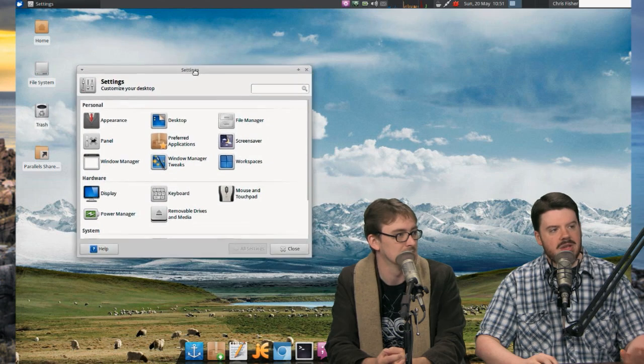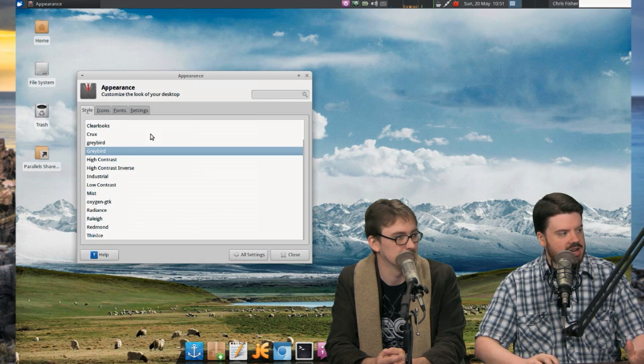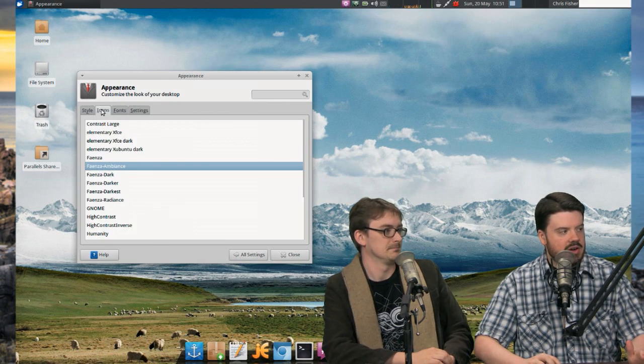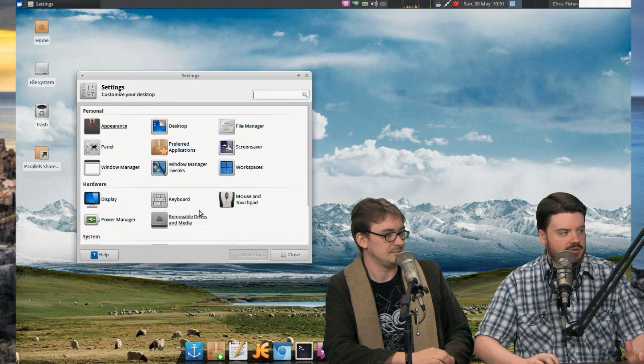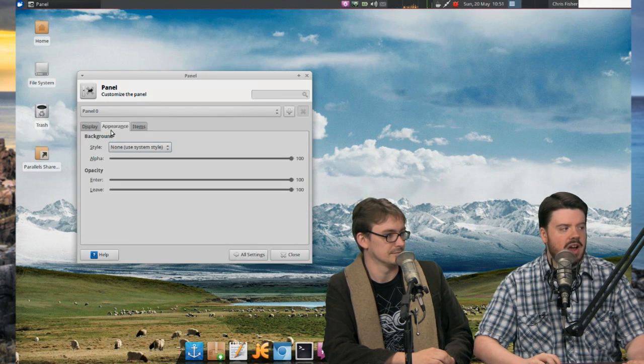But this was the big valley missing between GNOME desktops and XFCE desktops, say back in the early 4.0 and earlier days. This kind of stuff wasn't there, but now these are actually fully fleshed out configuration options that you have in here, whereas before these were very minimal.